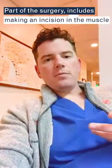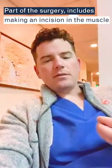Another important thing to know about the surgery is that it's not just everting the nipple, it's also making an incision in the muscle that's in the nipple itself to help release some of the tension that contributes to the nipple inversion. The other thing that's important to mention is that around 30% of women have difficulty breastfeeding with or without inverted nipples. And there's no guarantee that even with a duct sparing procedure, a woman would be able to breastfeed in the future.